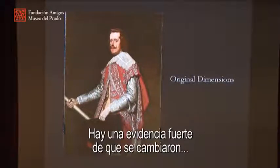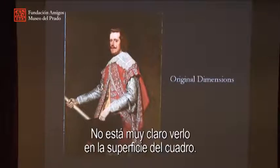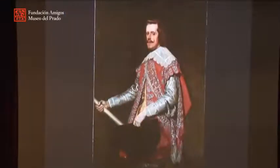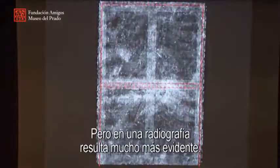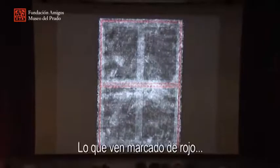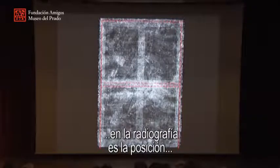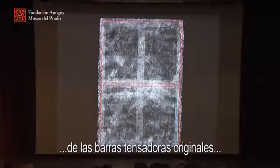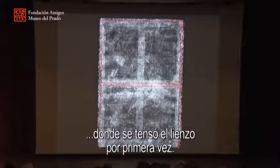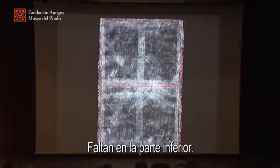There is strong evidence that the original dimensions of this picture have been changed. It's not so clear to see on the surface of the painting. But in X-radiograph, it becomes much more evident. What you're seeing marked in red on the X-radiograph are the position of the original strainer bars on which the canvas was first stretched. You see them here, here, here. The center strainer bar here. They're missing at the bottom.